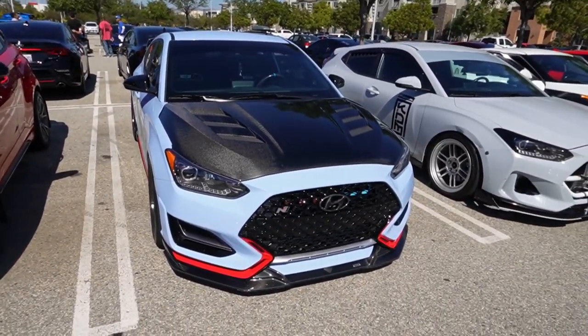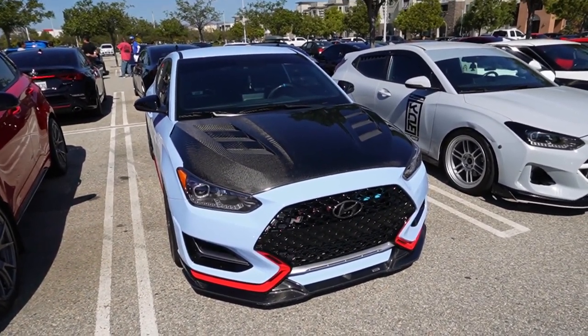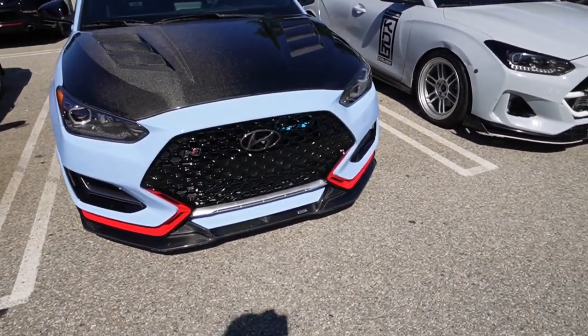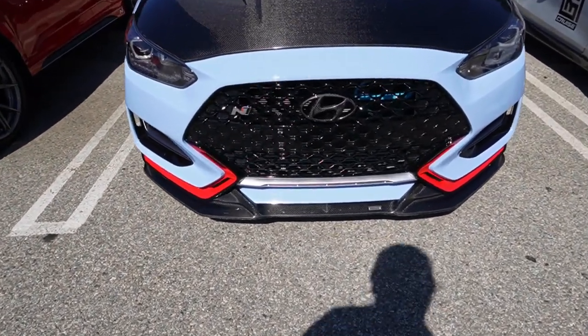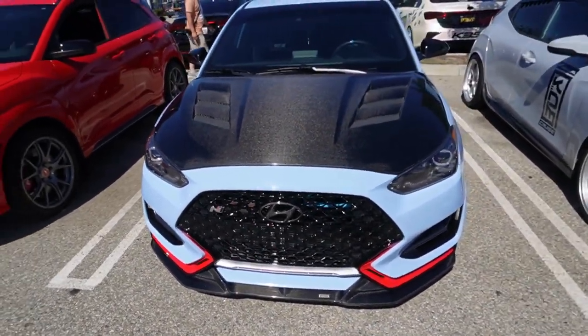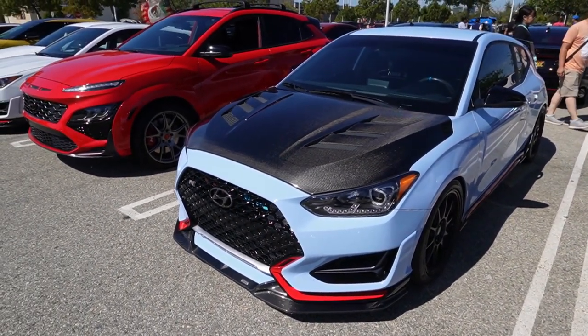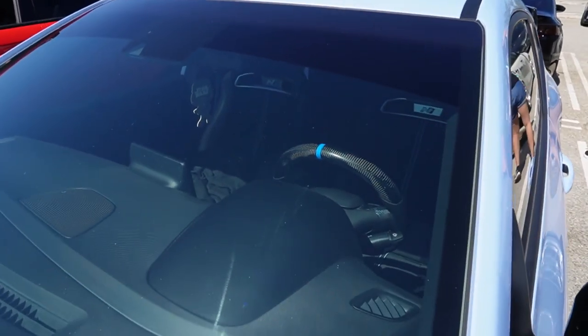Another Veloster N. This is the updated model, as you can tell by the seats. And of course, this has the nice carbon fiber hood, Velocitech inlet for the intake, and the Adro carbon fiber lip. Really a standout. And you can see they also have a custom carbon fiber steering wheel going in there. So here, I'm just gonna try to show that off, along with the seats.